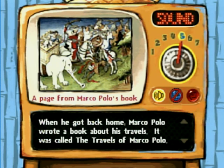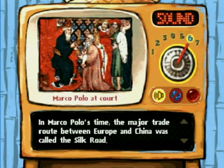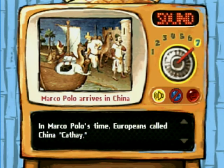When he got back home, Marco Polo wrote a book about his travels. It was called The Travels of Marco Polo. In Marco Polo's time, the major trade route between Europe and China was called the Silk Road. In Marco Polo's time, Europeans called China Cathay.